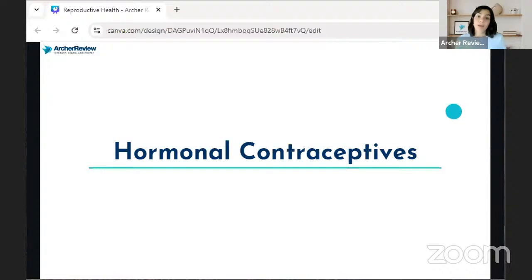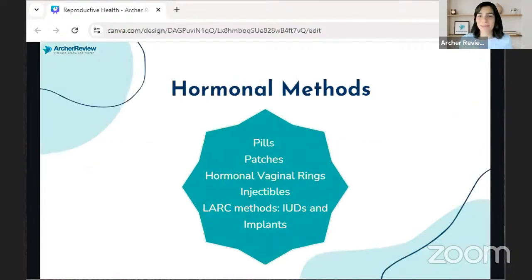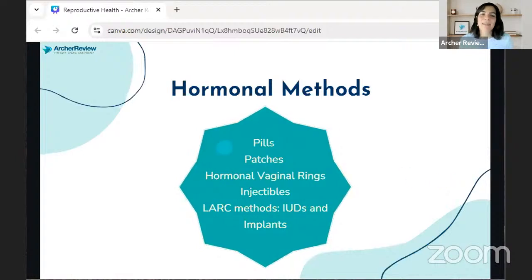Now we're going to talk about hormonal contraceptives. I think this is probably the biggest thing that trips people up. What do you prescribe? When do you prescribe it? How do you prescribe it? You can see here, there are so many types of hormonal methods. There are pills, patches, hormonal vaginal rings, injectables, and LARCs, where IUDs and implants are included. These are all huge categories, and we'll talk about them.